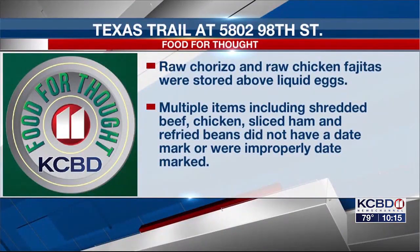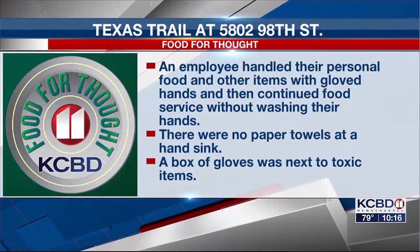Texas Trail inside the Stripes at 5802 98th Street had 20 violations. Here's a look at their priority violations. Raw chorizo and raw chicken fajitas were stored above liquid eggs. Multiple items, including shredded beef, chicken, sliced ham, and refried beans, did not have a date mark or were improperly date marked. An employee handled their personal food and other items with gloved hands and then continued food service without washing their hands. There were no paper towels at a hand sink.